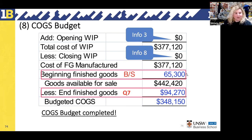Add in from the balance sheet, we had some finished goods that we started off the period with, and there was no raw material starting off, so we know that's all inventories. Then that gives us goods available for sale when we add those two together. We minus what's left at the end, so ending finished goods, what we calculated previously in our finished goods budget. Then this gives us our budgeted cost of goods sold.